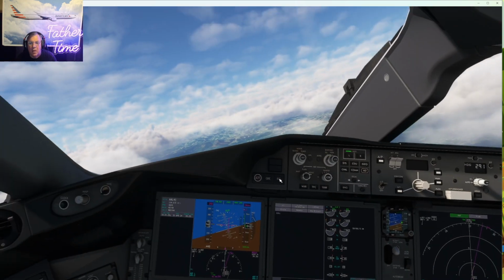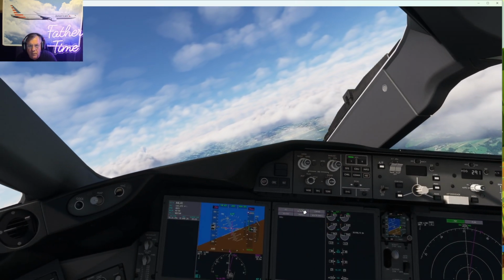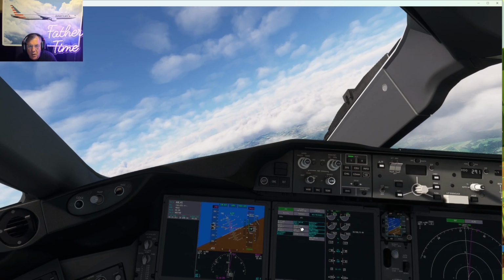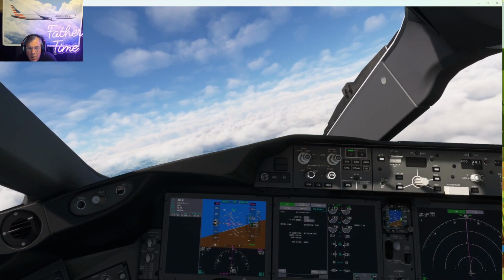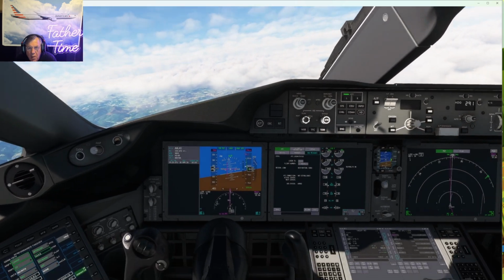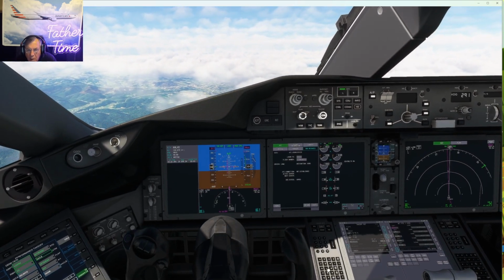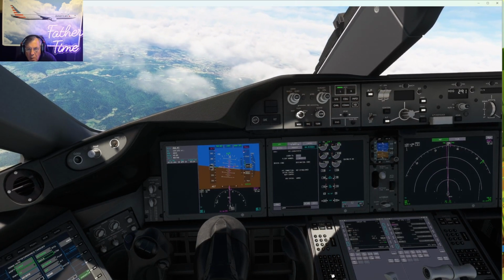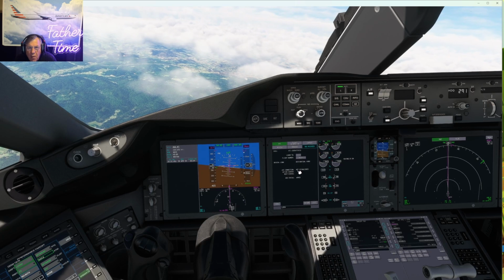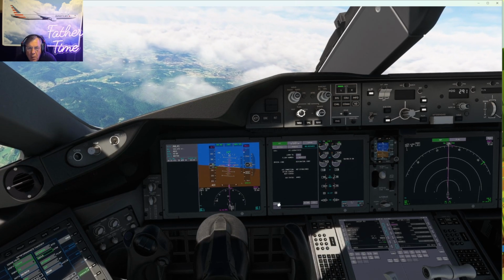Lufthansa 1 Delta Mike, descend to 6,000 feet. Lufthansa 1 Delta Mike, 6,000 feet. Radar, Canada 887 Alpha, passing 2,000 feet. Canada 887 Alpha, Wien radar, Servus, identified, continue climb flight level 240. Continue 240, Canada 887 Alpha.